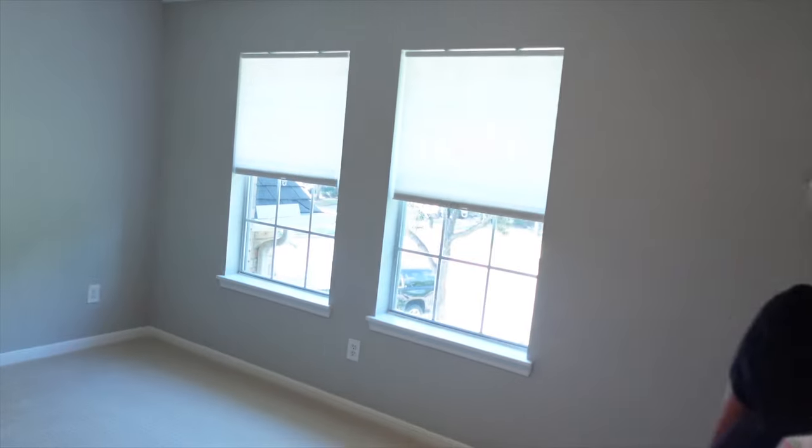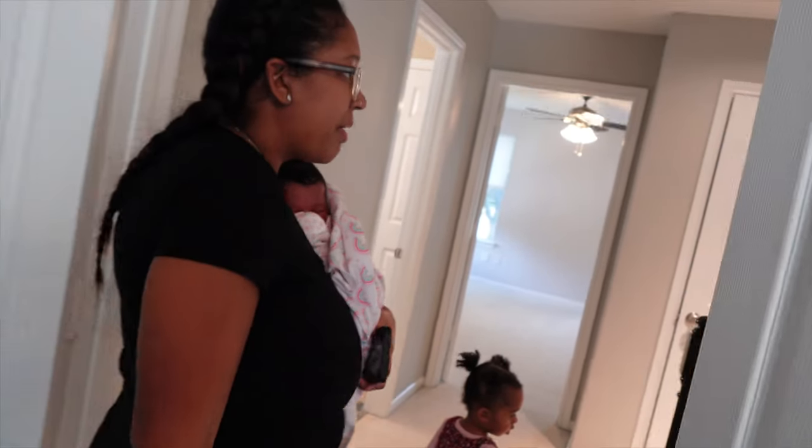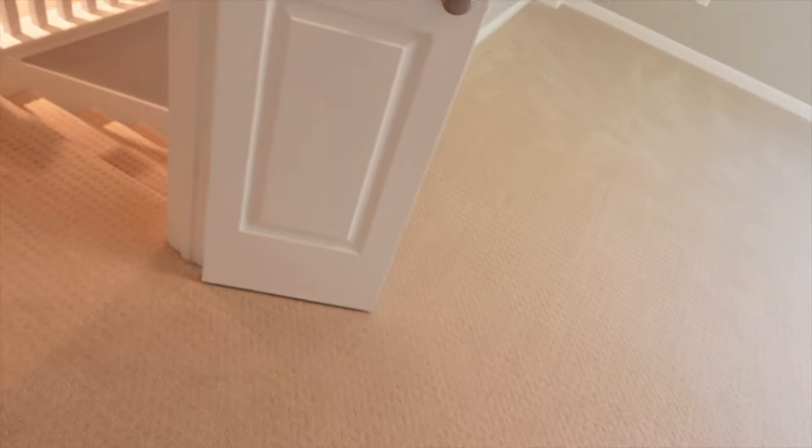This ain't no bedroom. What is it? Because the doors, there's no closet. Oh, that's a media room, like a game room. Oh yeah. Guest room?